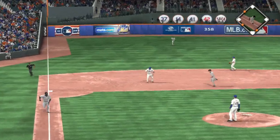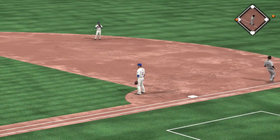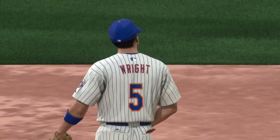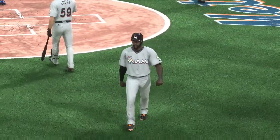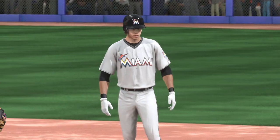Swing and a hard ground ball to third. And Wright can't find the handle. And the throw won't be in time as he'll be able to beat out the recovery throw at first. So close to getting out of the inning. Now, this would have been a great play if he could have made it, but he just couldn't get the ball to first base in time. And that's going to wind up being an infield single and a 2-out RBI.